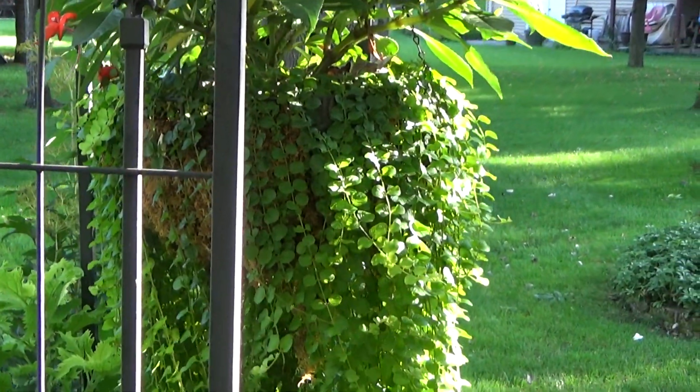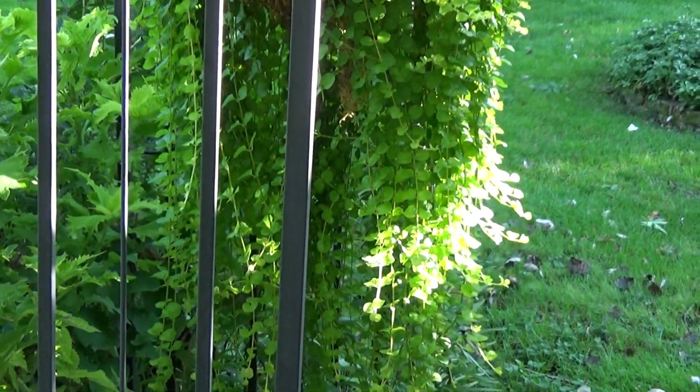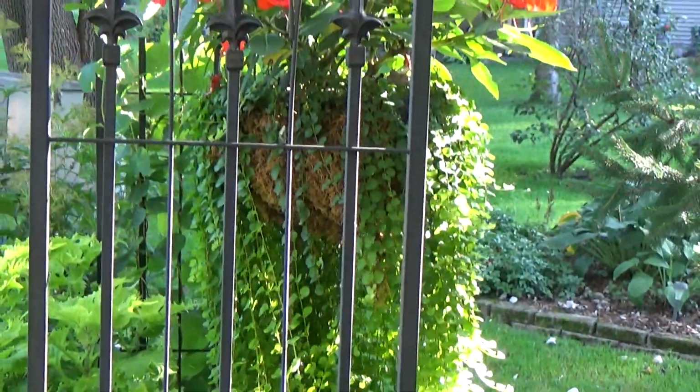Look at all the creeping Jenny. That just looks so pretty. Might have to do more of this next year. I just love how that drapes. Kind of looks a little bit like a jellyfish.